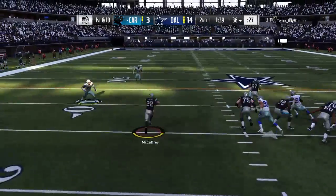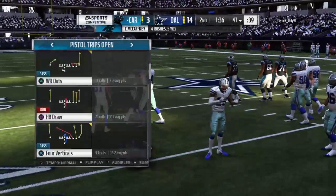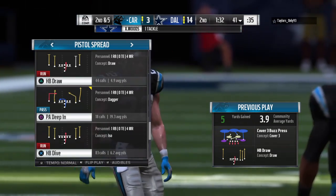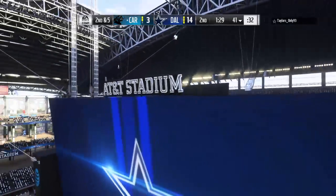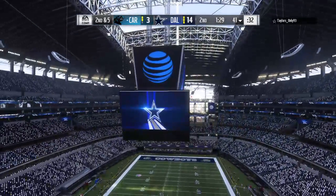Draw play as Newton gives to McCaffrey. And he's got it up over the 40 to the 41. 5 yards is the tally on first down. That brings up 2nd and 5. I call that play a success. A nice inside run sets up a very manageable 2nd down. A very solid gain on that play.